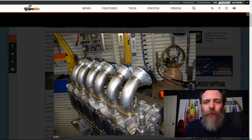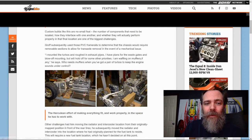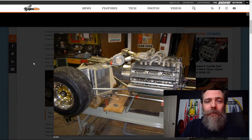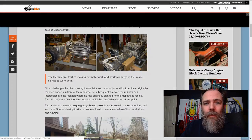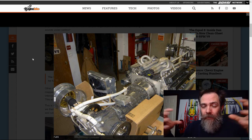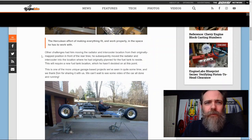So this is just the coolest stuff you will see all day long. All I got to do is Google Don Groff, and at the end, I've got some videos to show you of it actually running. So that's the cool part here. It actually works. So here it is. It's in its rough stage, and it's put into this mock-up chassis as it sits now. But he does have the gearbox all set up, and it's set up very much like a 50s Formula One car, where it looks like a bullet with four wheels kind of glued on either side of it. So impressive work.